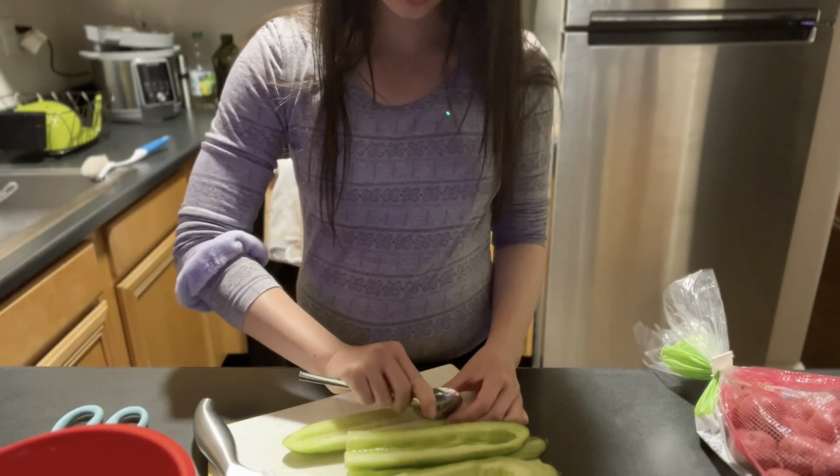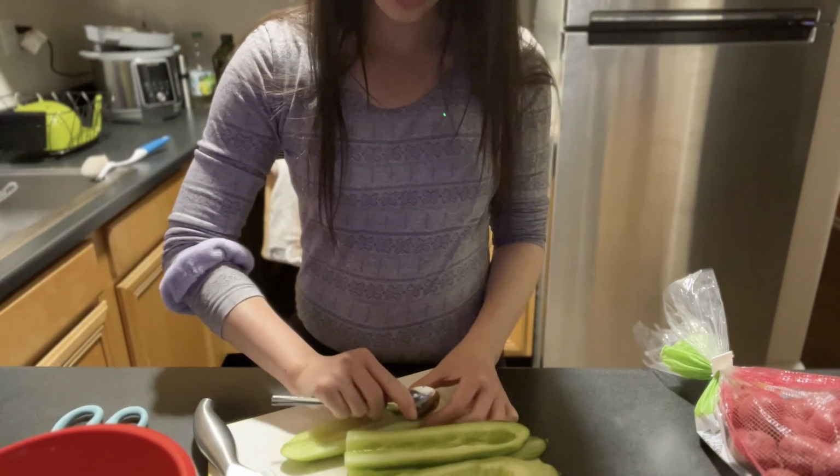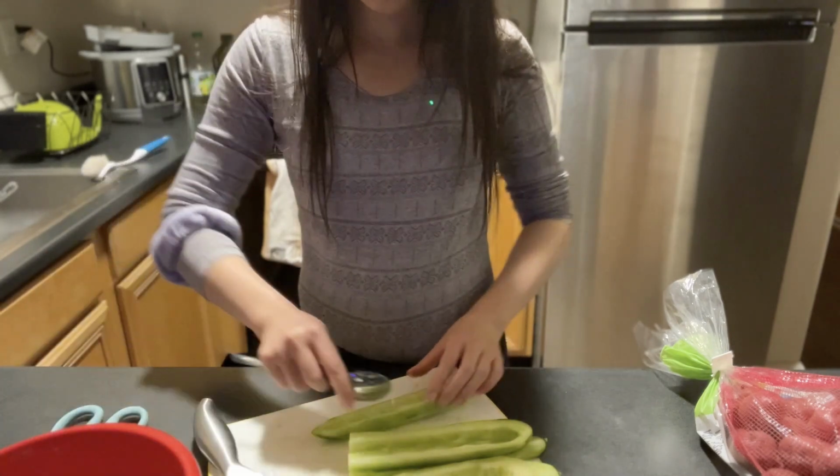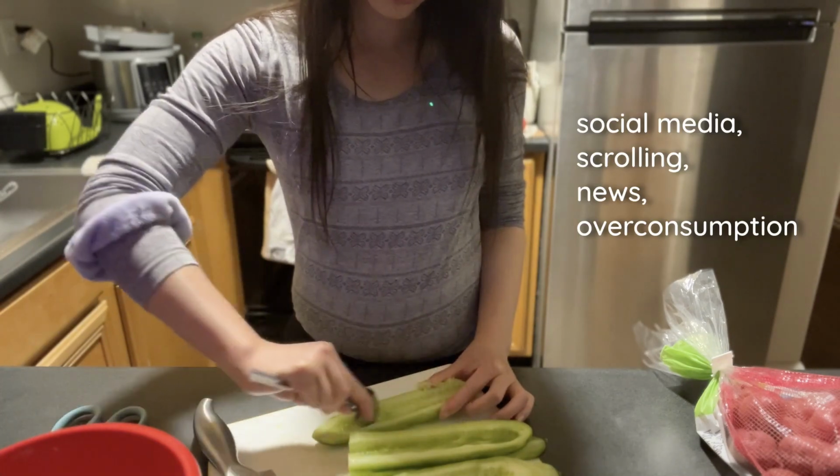Because like you can't fully appreciate your happy moments if you don't also appreciate the sad ones. It's very easy to get distracted nowadays. There's too many sources of distraction in the world.